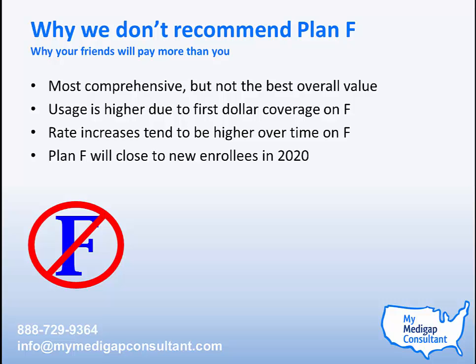Plan F is also going to go away in the year 2020. Now, if you're on a Plan F and you can't change Plan F come 2020, your plan's not going to go away. You'll be able to keep it. You'll be able to stay on that plan because it will be grandfathered in. However, they will not be selling Plan F anymore as of 2020.